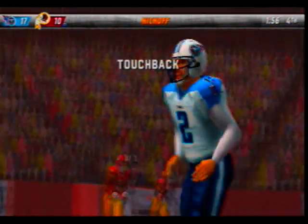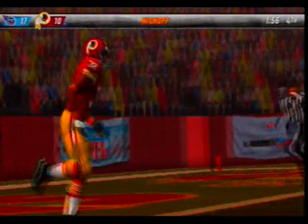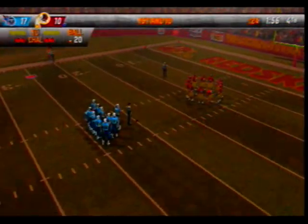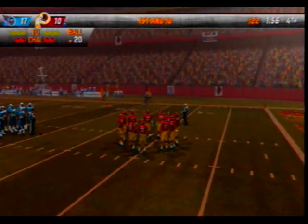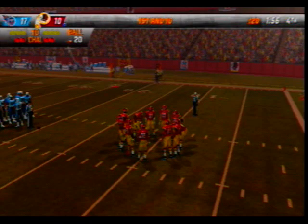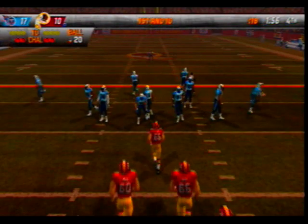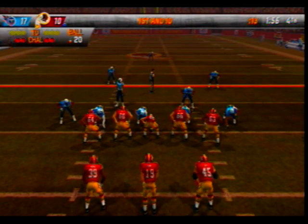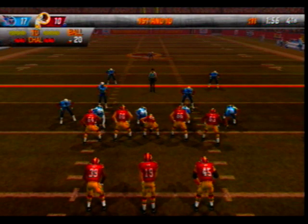This one is taken by number 32. Down by a touchdown, going on offense, time running out. It doesn't get a whole heck of a lot better than this. It's first and 10. We'll start the drive at the 20-yard line. First and 10. Washington goes with a four-man front.